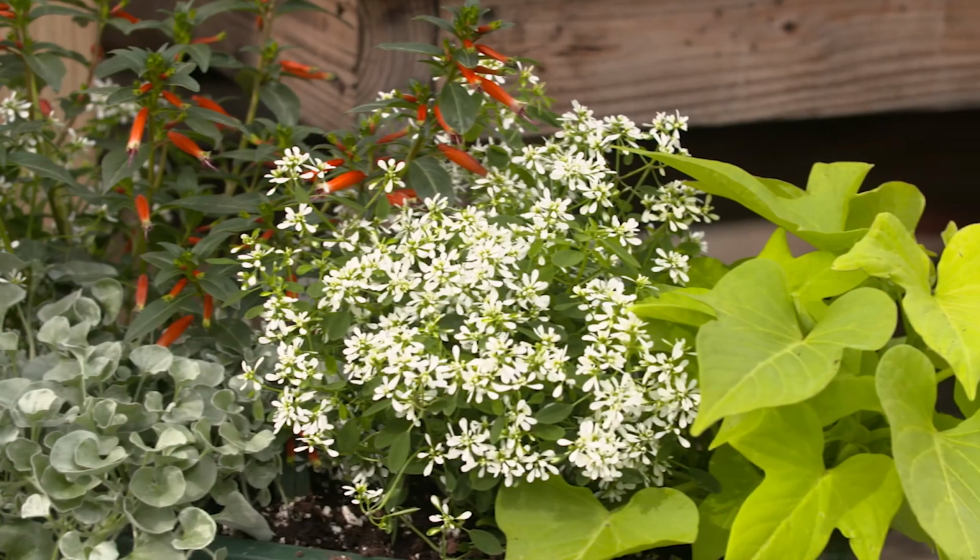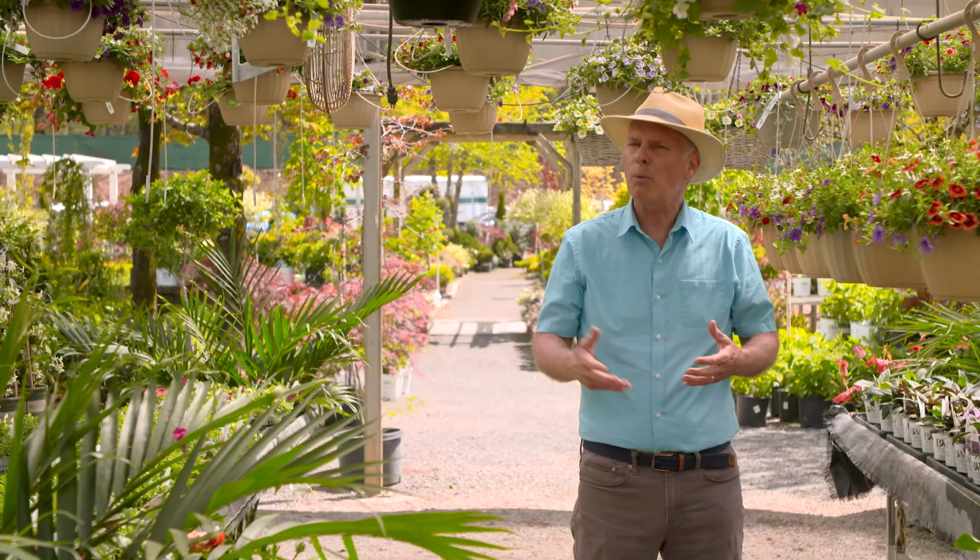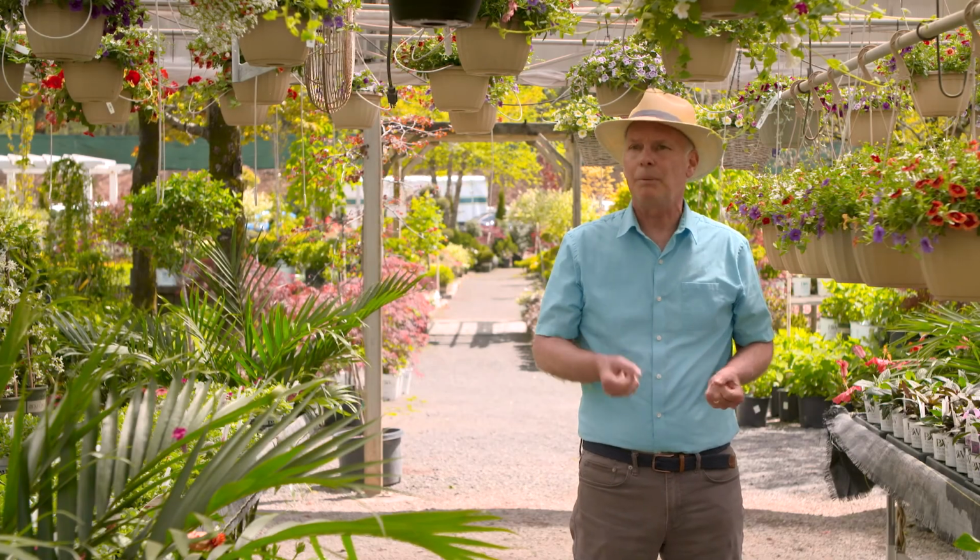Container gardening is hot. More and more people are growing containers on decks, patios, and balconies to grow beautiful flowers, herbs, and vegetables. But what happens if you have a deck or a patio or a small balcony and you don't have a lot of space? Maybe you want to have some lawn furniture out there, a fire pit, or maybe even a grill. How are you going to have your plants and all of those things too? I've got a solution for you.